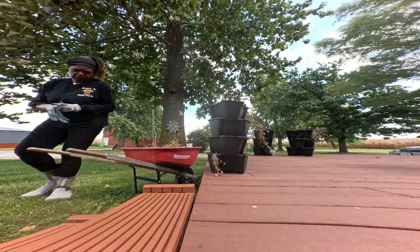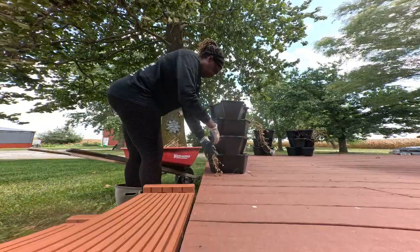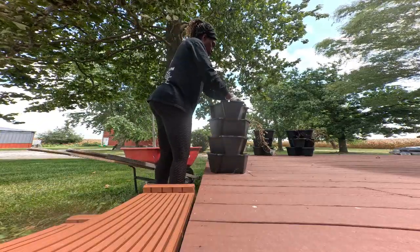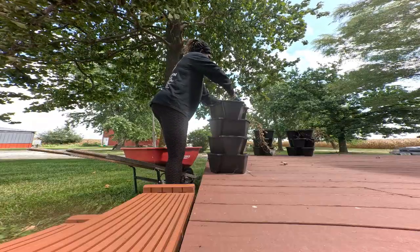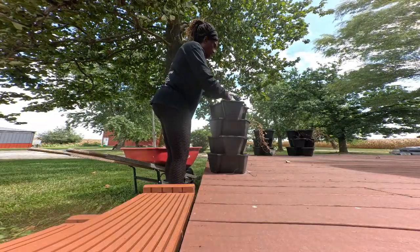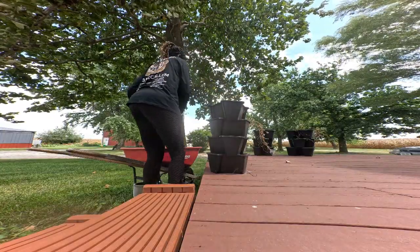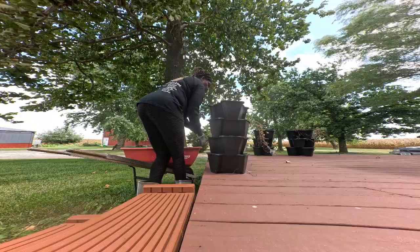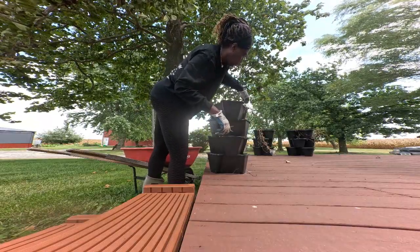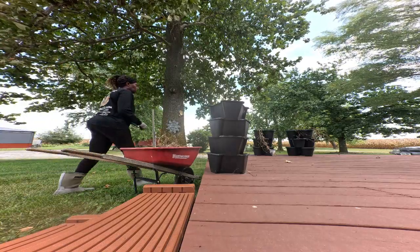These planters didn't much provide anything. Got overtaken by weeds. So I am going to get them cleaned up, and we are going to get them either in the garage or in the barn. But they did not produce for me this season. I think I saw one morning glory.